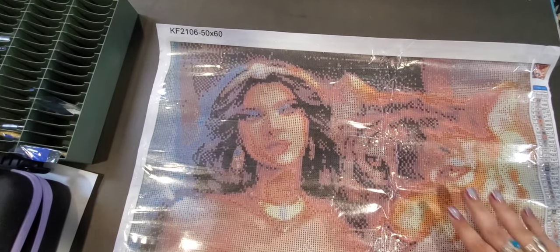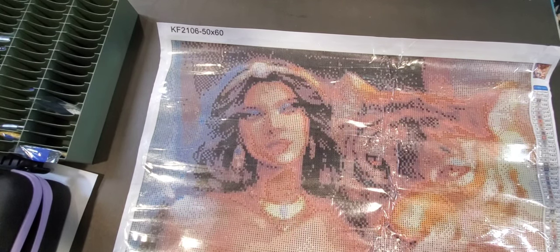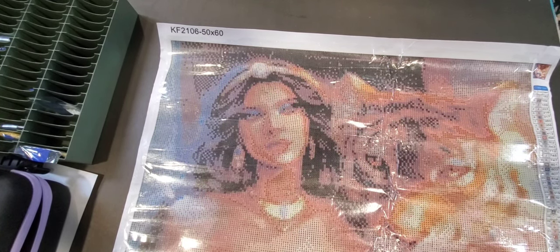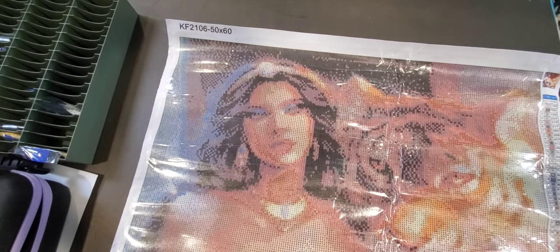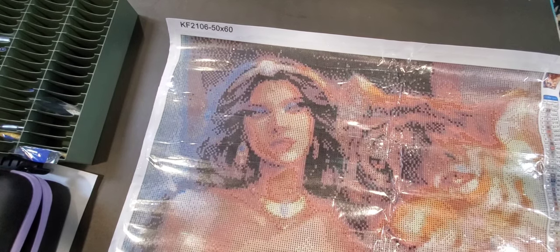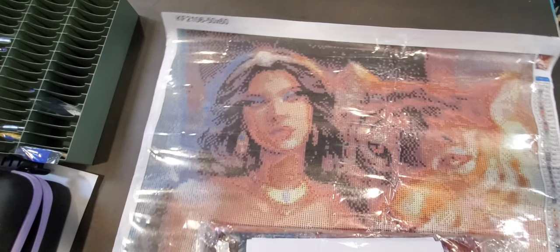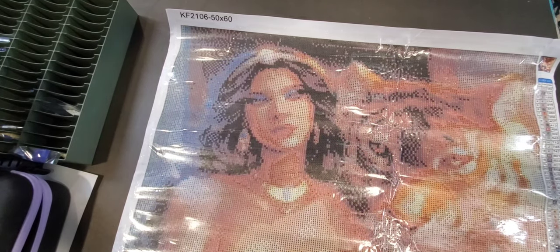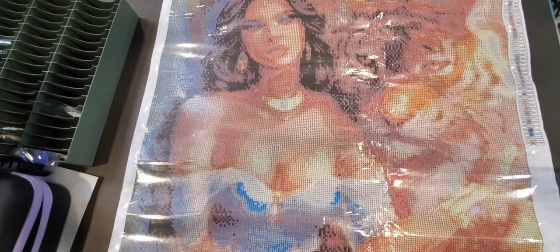So there she is, and there's the tiger. Like I said, she does have 39 colors. And let's see, this one costs $9.96. And there are ABs in it, 5 ABs, and it's a 50 by 60. So yeah, just beautiful. Jofo looks really, really nice too on this one. I think her face is going to turn out really, really nice.